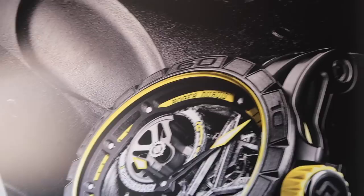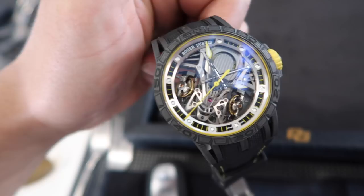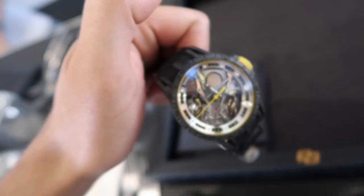Safety car to have. So guys, this is the Roger Dubuis watch, which matches my car. I'd love to check that out. Hey guys, so the watch that I was just showing you on the poster, here it is. It matches my interior perfectly. Wait for it to focus. Damn, look at that. Yeah, that matches the interior perfectly.